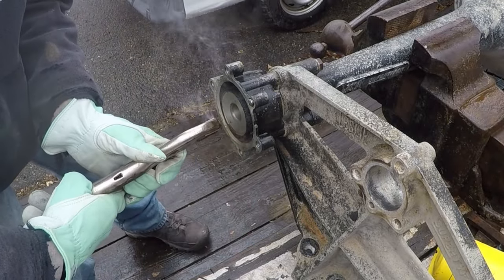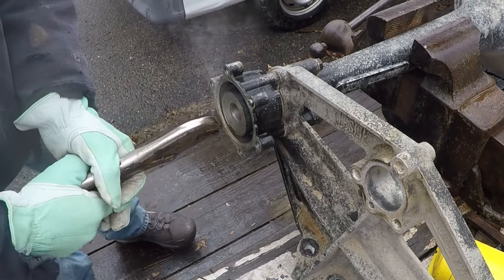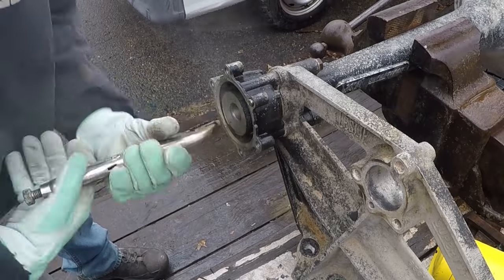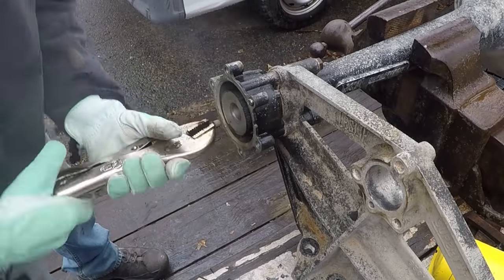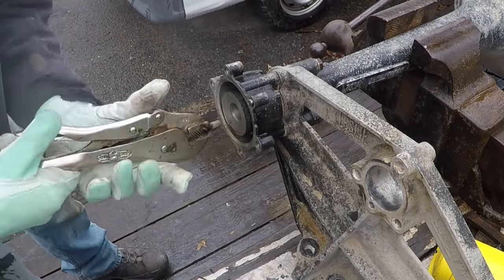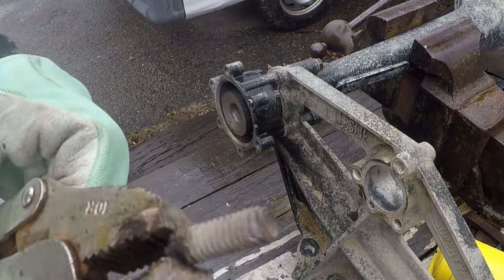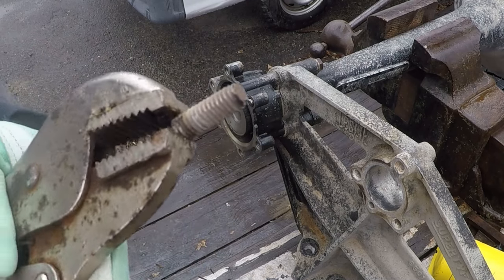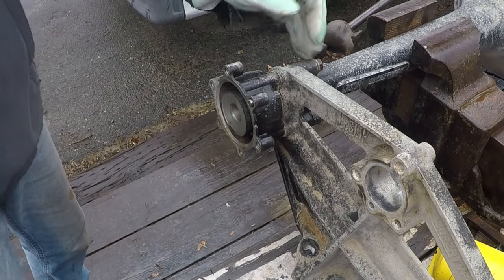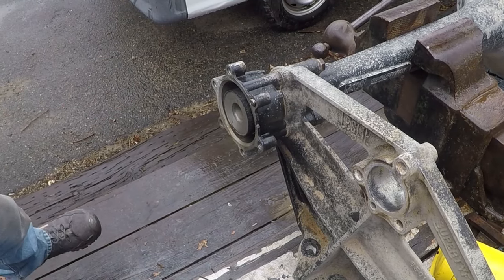So let's switch back this way now. There we go. The key to this is patience. You can't rush any of it, because when you rush it, bad things happen. There. Look at the corrosion on that. But I didn't take any threads out of the aluminum, which is a good thing. Well, there's that. All right. Now we get to try to get the bolts out of there, out of the bell.